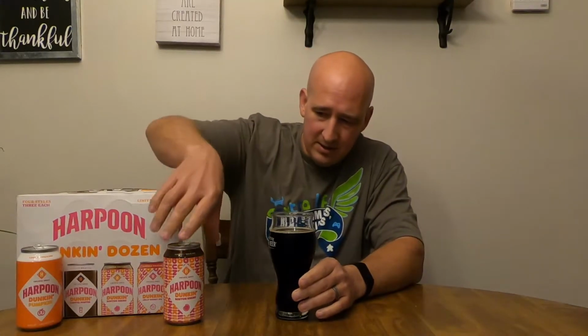Actually kind of a neutral aroma. I'm not getting much off of that. Now, it doesn't necessarily say that it actually has coffee in it. See, I would expect them all to have some kind of coffee. Oh, stout brewed with donuts, cocoa, natural flavors, and artificial colors. Huh. So there's not necessarily coffee in that. Interesting.